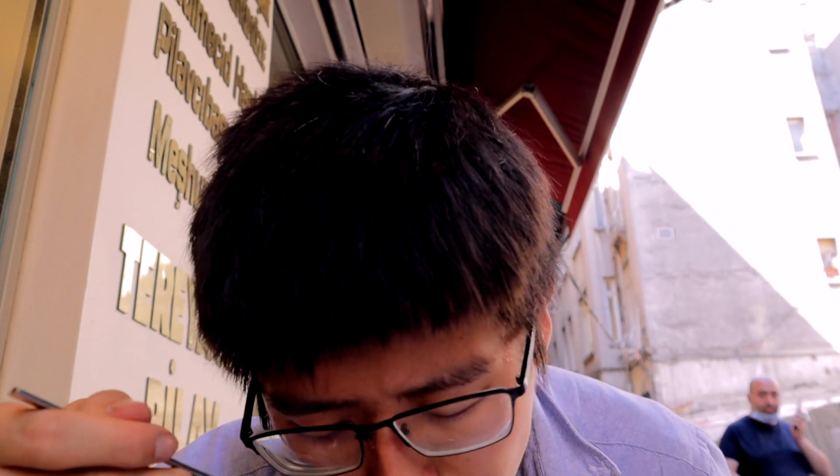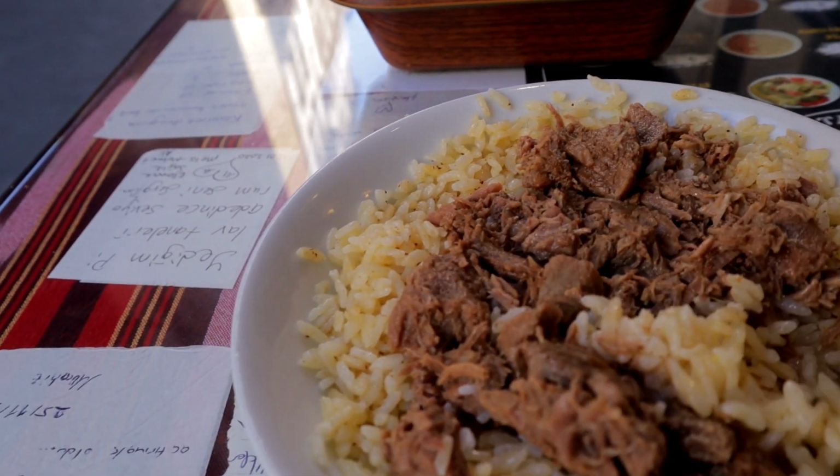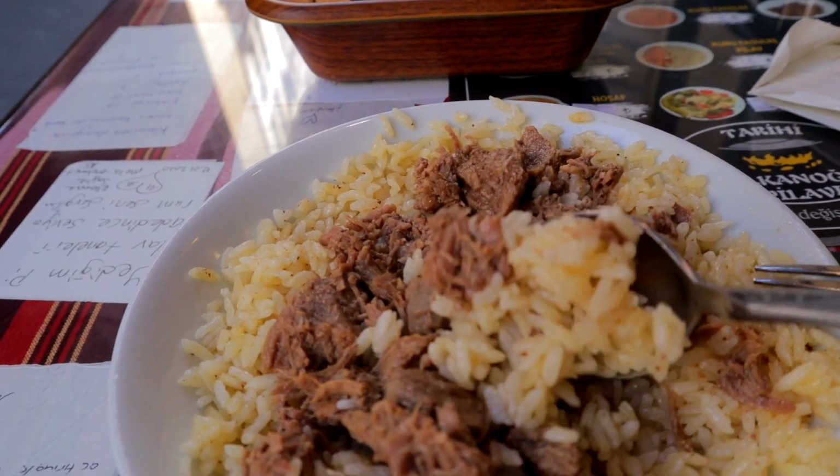So, wow, I'm so excited to try this. I'm just gonna go in for the rice first. Let's try it out. Oh my goodness. That's some of the best rice I've ever had. It's so oily, it's seasoned so well. You can see all the specks, the pepper inside, and it's absorbed all that meat juice from the meat on the very top.